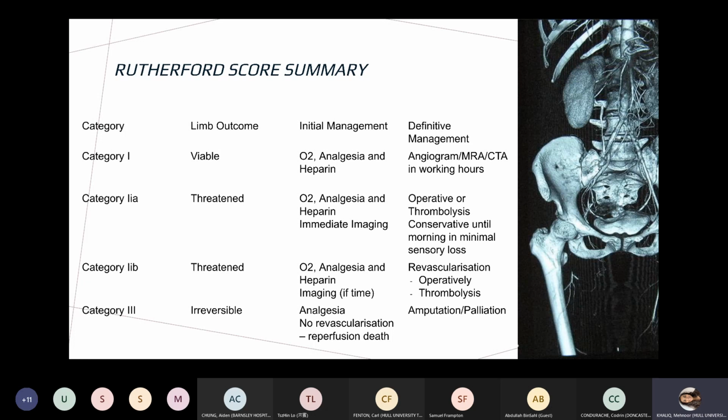In this case, you notice that he has a pale, cold, severely painful right leg from his patella down to his toes, and he hasn't got sensation to both soft and sharp touch. So that suggests that he has a category 2A limb and would likely require CT angiogram and most likely immediate surgical intervention by the morning. But this isn't something that you need to really be that aware of, just be aware of it, but you don't need to know it in that much detail unless you're planning on becoming a vascular surgeon.